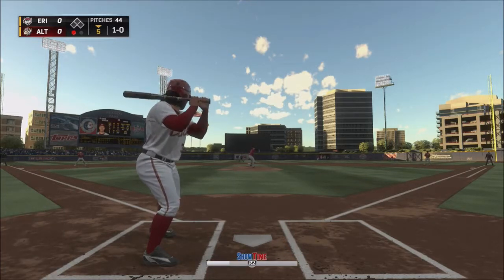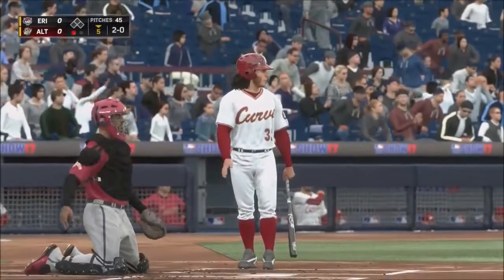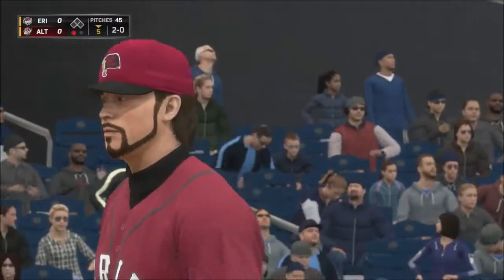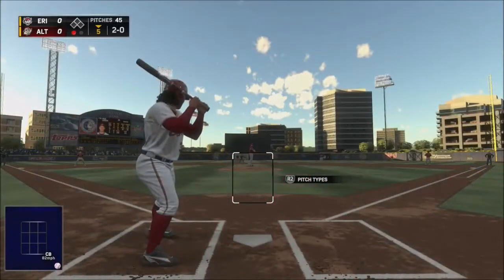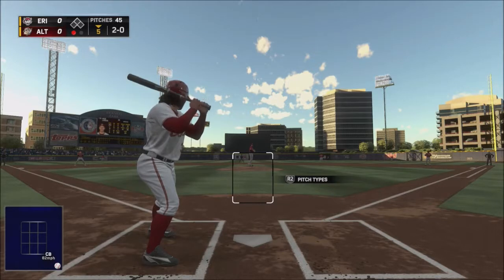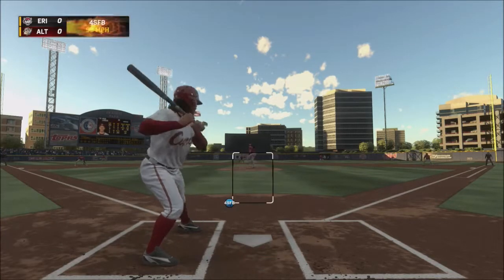Into his windup. Here comes the 1-0. Curveball out of the zone. 2-0 count. Ball in the dirt that time, and it's 2-0 now. That's a good approach when you're facing a young arm you might not be too familiar with. Take a look at a few and see what he's got. Now he's got himself ahead. Got a good hitter's count here. Ready with the 2-0 pitch.